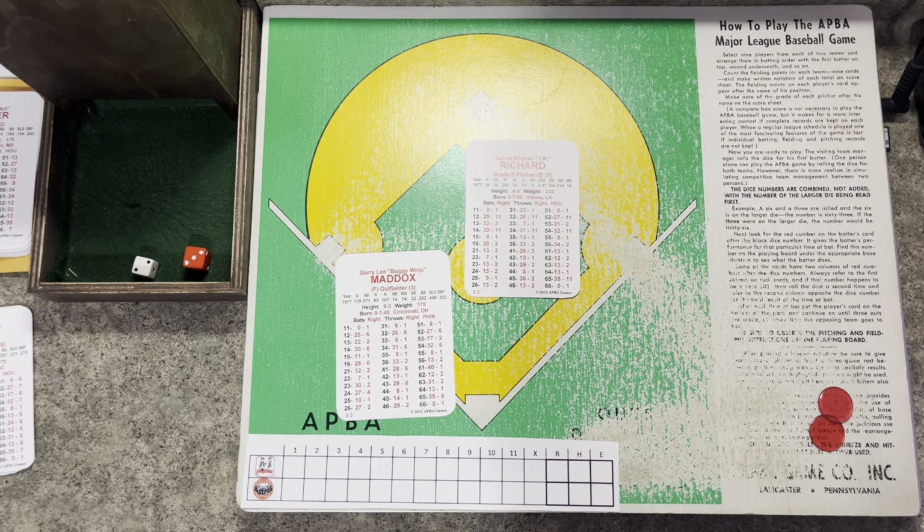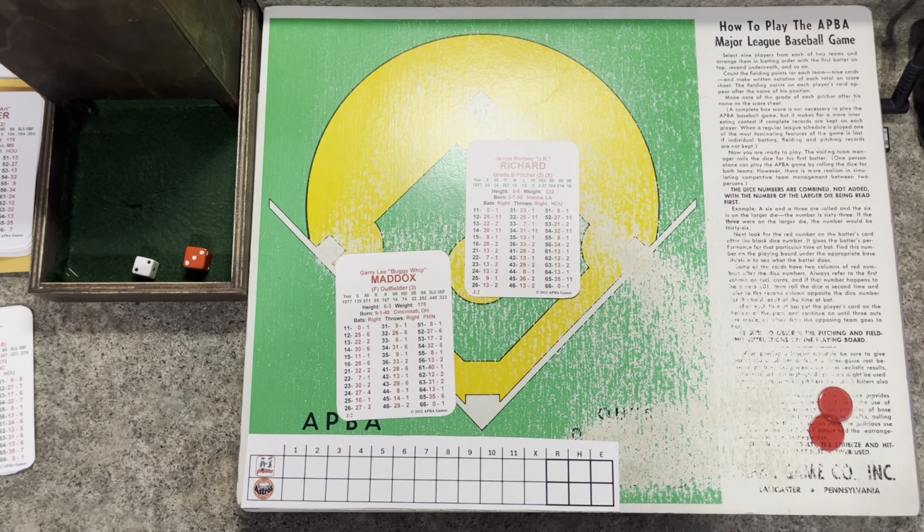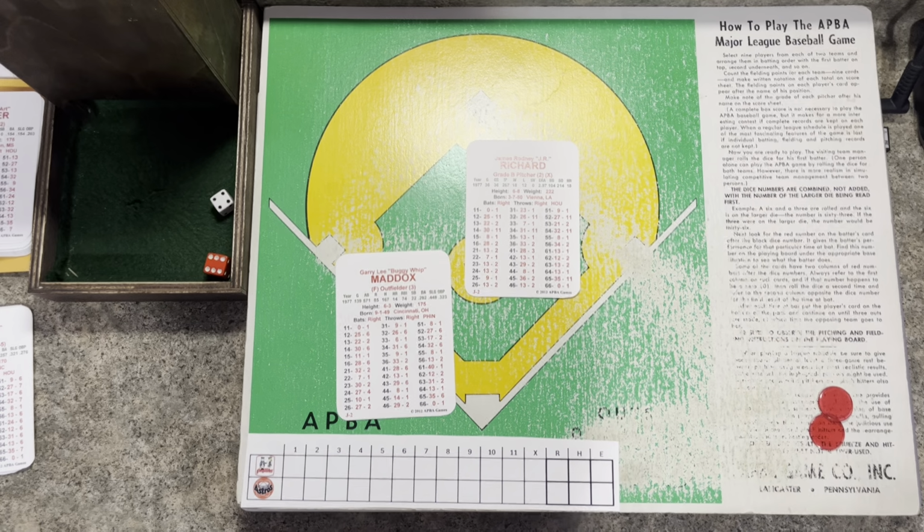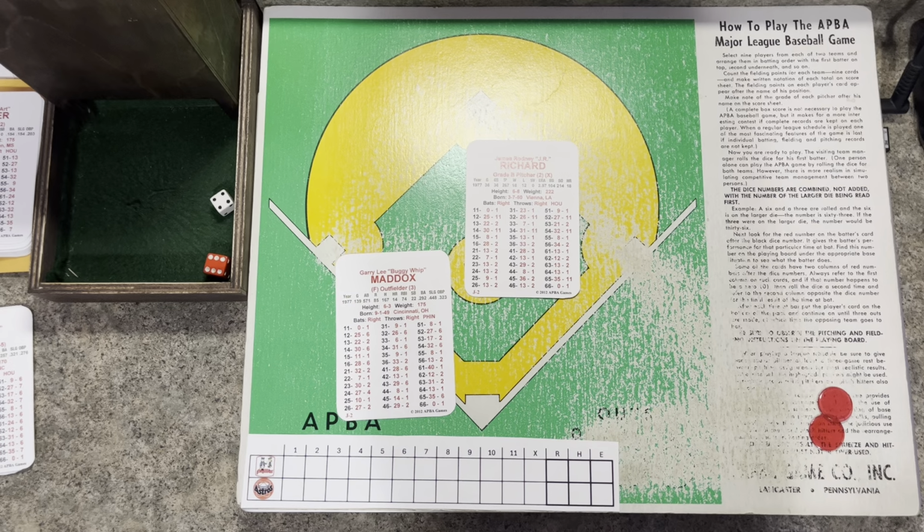Maddox has appeared in all 33 games, batting .300, which is 10th in the National League. He's got 23 runs, tied for 7th. He's got 42 hits, tied for 3rd. 4 triples is tied for 4th. And he has got a .543 slugging, which is 5th in the National League. And the pitch. 64 is a 13. He will go down swinging. Strikeout number 1 for Richard.